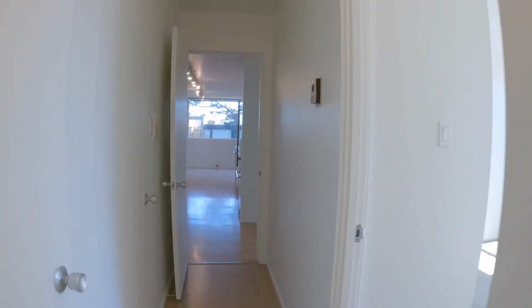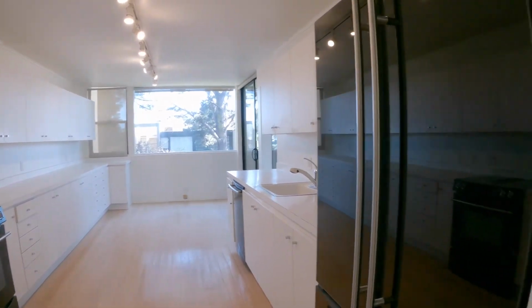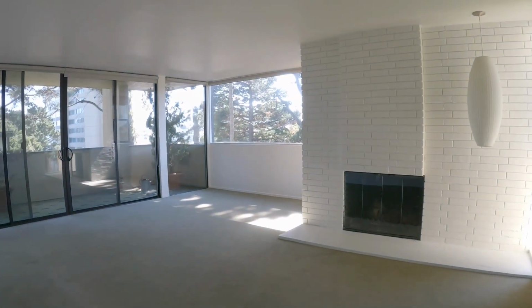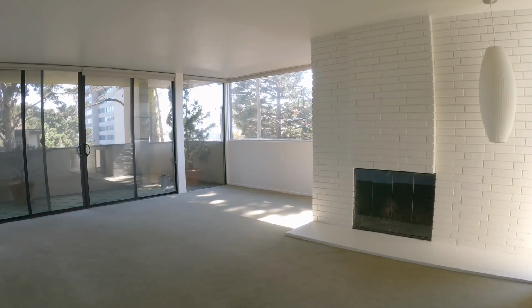Okay, so if you are interested in this wonderful space, please go to rentalsnsf.com where you'll find additional information about this property, and it does come with parking as well as private storage.